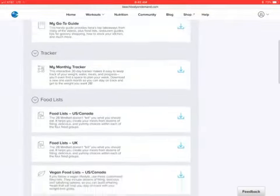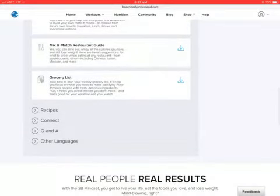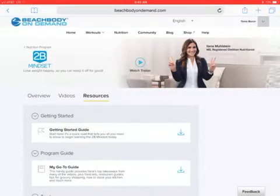Food lists. And as you see, there are different food lists. Yes, there are vegan ones and there are food lists for the UK, because some food items are different in the UK than they are in the US and Canada. Meal planning tools. Look at all of these awesome resources for us. Recipes. Again, all of these same things are in our nutrition app, so it just depends on which one you want to use. So that is 2B Mindset.